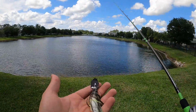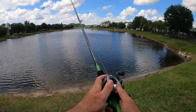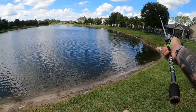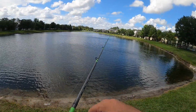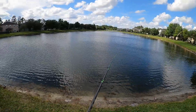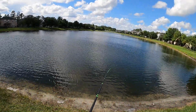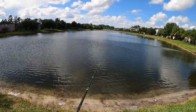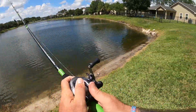Let's go. All right, guys, I'm here at the first pond. As you can see, I have on a chatterbait and I'm just gonna be trying to cover some water. It's super, super hot out, so I think these fish, if there are any, I've never even fished this pond, are gonna be probably very lethargic. This might not be the best idea, but I just wanna cover some water as fast as possible to try to get on some bites for you guys. That is the old strat.